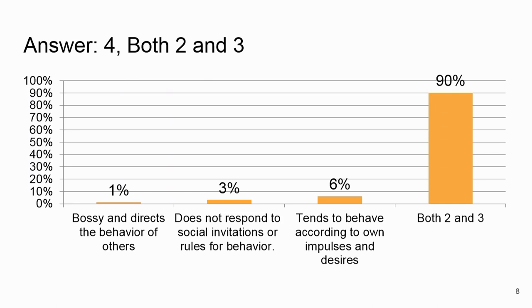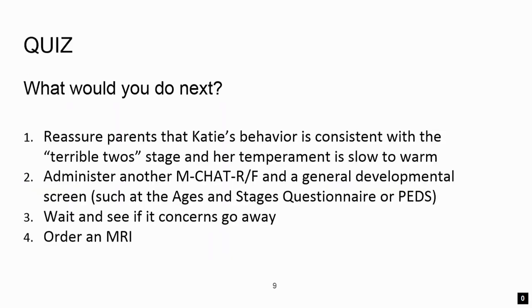We're going to move ahead to our second quiz. We're going to keep you active and involved today. The next question is going to be, what are we going to do next? So get your clickers ready. Answer one would be that you're just reassuring the parents, you know, this is just terrible twos. She's a little slow to warm up. Two would be that you're going to go ahead and administer another MCHAT, and you're going to do another general developmental questionnaire, maybe the PEDS, maybe Ages and Stages. Three, you're going to wait and see if it goes away. And then 4, you can go ahead and order an MRI. So get your clickers ready, and you can go.